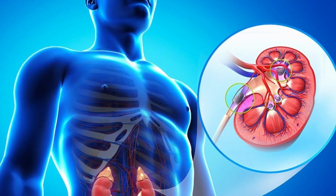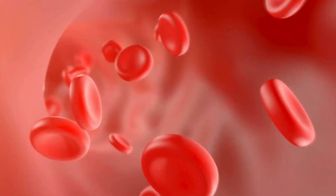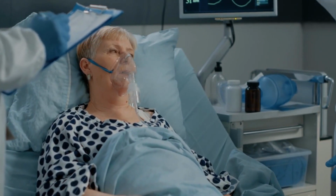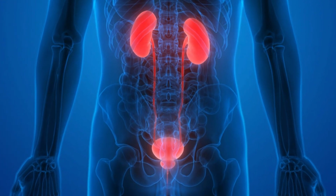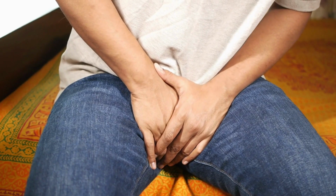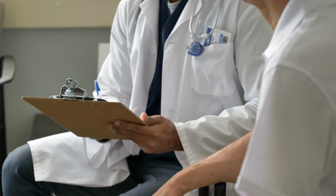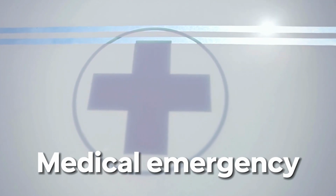Number 5. Low urine volume. When a large kidney stone becomes lodged in the ureter, it can potentially obstruct urine flow, leading to a range of symptoms. One common sign of this blockage is the frequent need to urinate, accompanied by a limited release of urine each time. In some cases, the urine flow may come to a complete halt, which requires immediate medical attention and is considered a medical emergency.